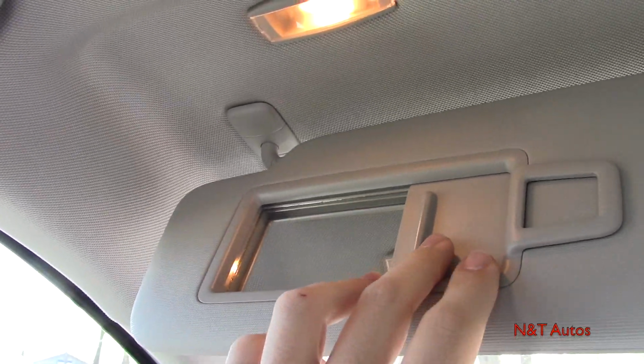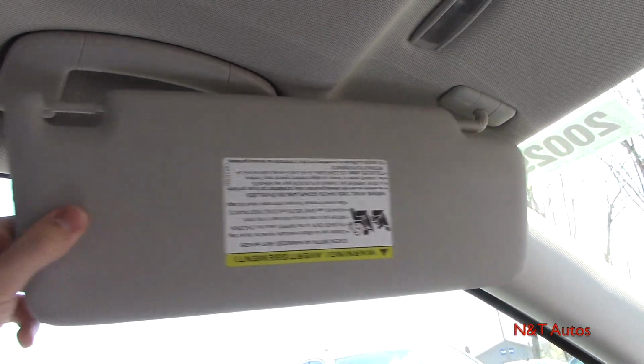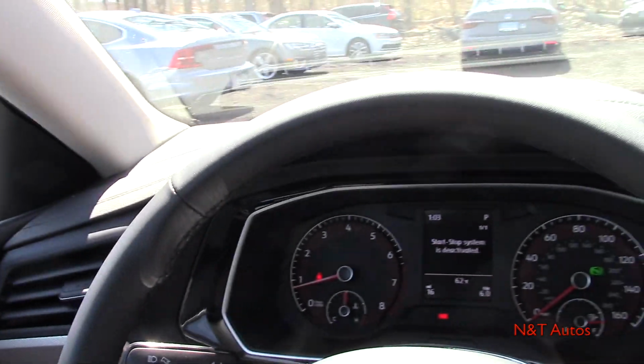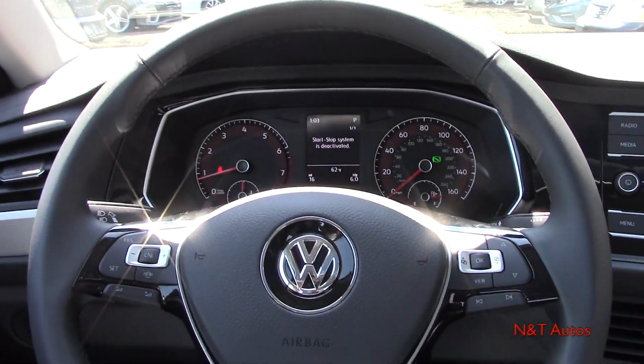You have some nice visors up here with a light and a mirror, as well as a card holder, and they also do extend out to here, and you can also slide them back and forth like so to get rid of all the sunlight on the side. You also do have some grab handles for all four of the passengers in the car.